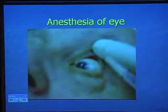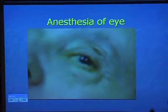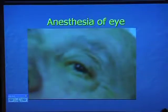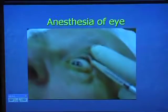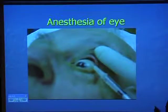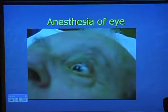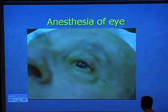Basically, I will numb the eye where I give the shot. What I just did is put a numbing drop on the eye. Now I'm going to go back right where I'm going to give the shot. We have audio too. So I'm numbing the skin right over the eye where I'm going to be giving the shot. I don't want the patient to jump when I give the injection into the eye.